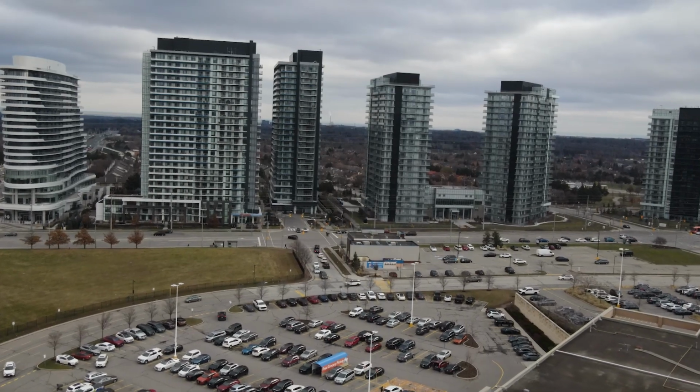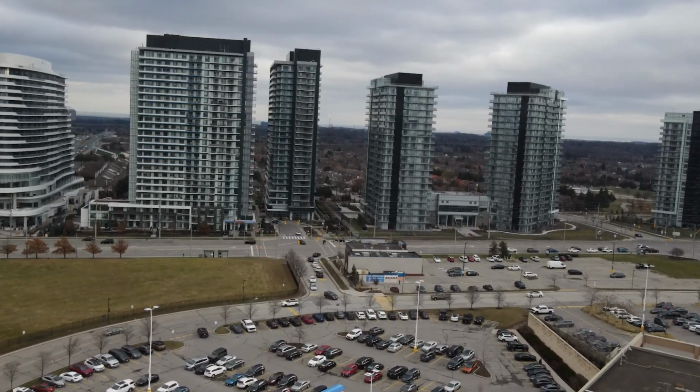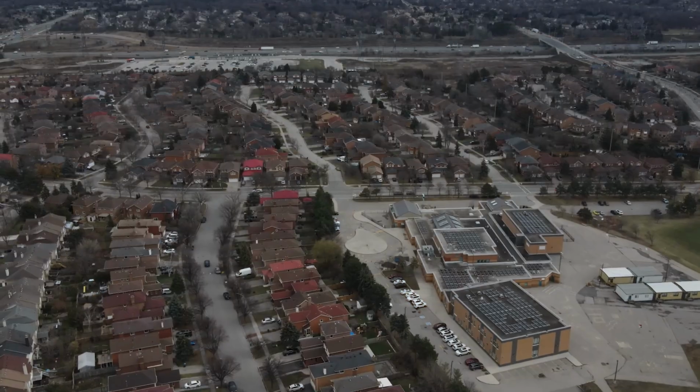Now, in my opinion, Erin Mills is probably a more modern type of neighborhood, meaning, and I don't want anyone to take this the wrong way, but meaning it has mostly homes, right? There's no real center focus like Streetsville and Port Credit, which are a little bit more boutique, but I would say Erin Mills is a more complete neighborhood, right? Tons and tons of homes.